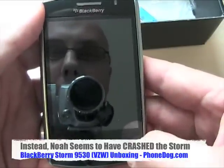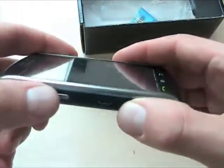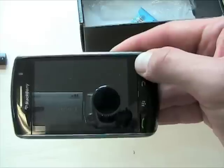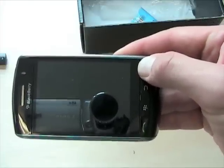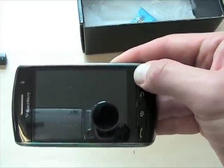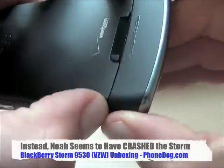Look at that. Let's see if I can turn it off. Nope. All right. Well, good thing it's got a removable battery there, huh?